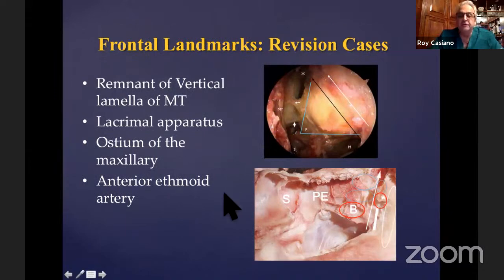So in revision cases, we use other types of landmarks. Anytime we do revision cases anywhere in the body, whether it's otologically or rhinologically, the landmarks we use in revision cases are totally different from what I just told you. What I just told you are the normal primary landmarks that are taught in most labs and cadaveric labs, but you also need to learn revision anatomy, because you can't apply the same concepts to revision that you use for primary cases.